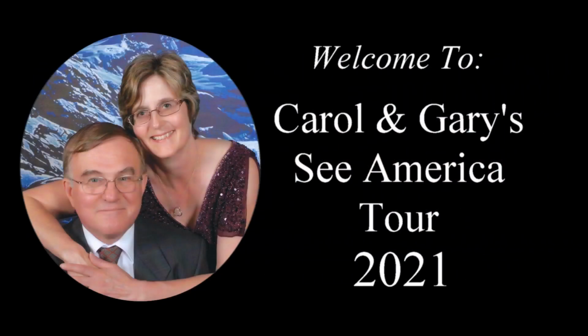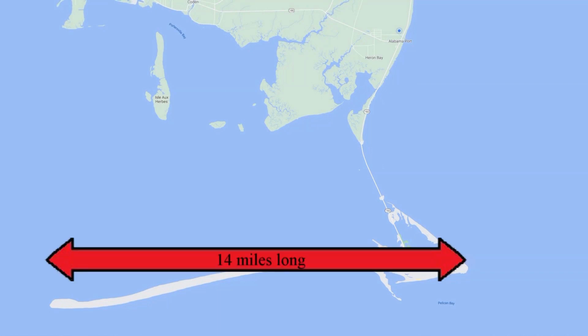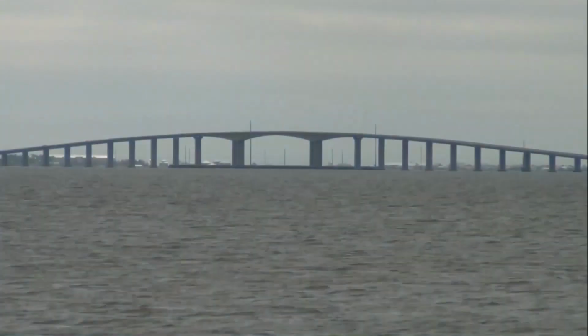Hello again, everyone. Carol has been working on another quilt, so on Saturday, March 6th, I decided to take a short road trip by myself that Carol hasn't wanted to take with me. That road trip is back out to Dauphin Island. Dauphin Island is 14 miles long and 1 3/4 mile wide at its widest point. On the way out to Dauphin Island, we cross a raised bridge that allows tall boats to cross underneath.